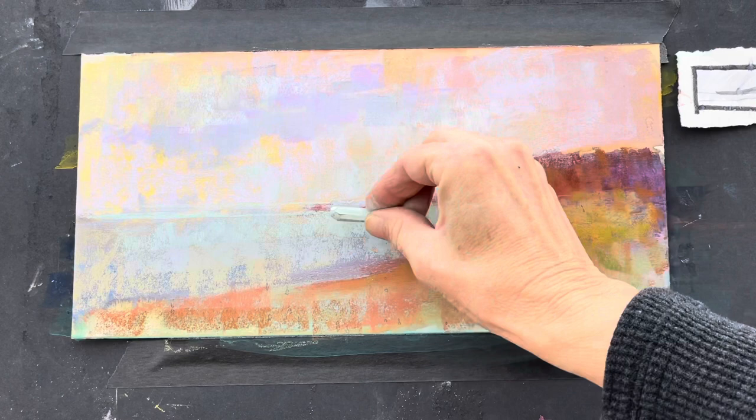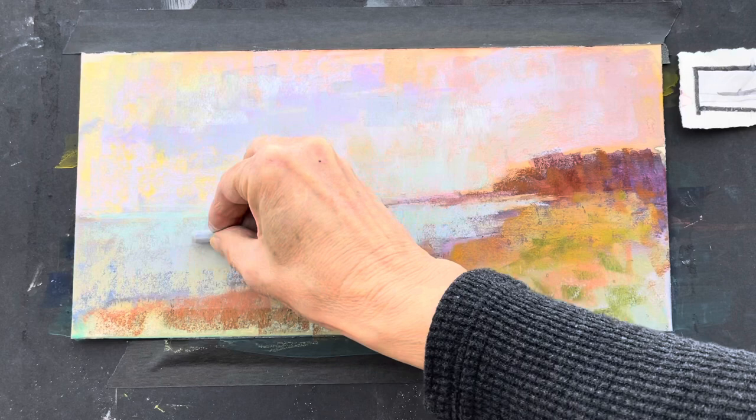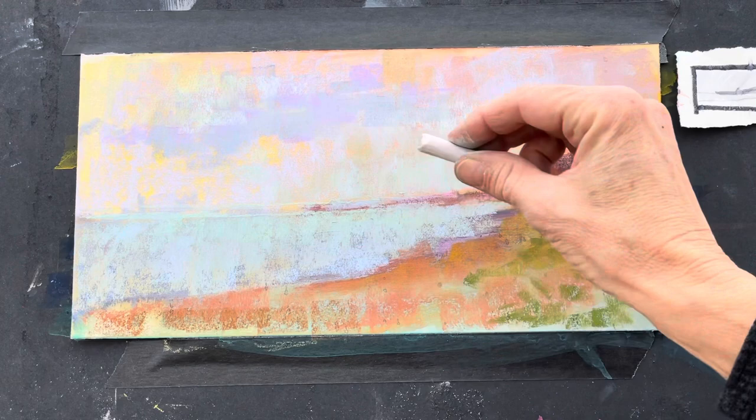So I've got a nice start to this, and I'm now on probably one or two layers until I'm finished and I get everything covered nicely. I like a lot of the underpainting to show through in some of these layers, so I'm not going to do a completely filled-in painting.